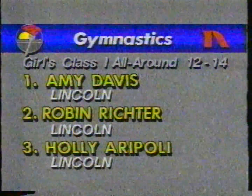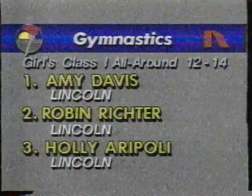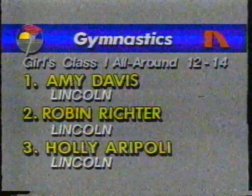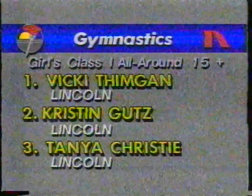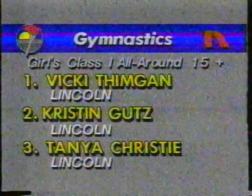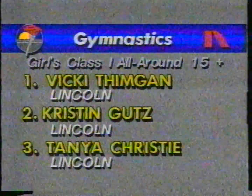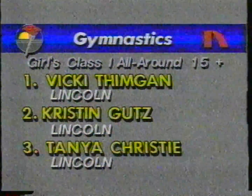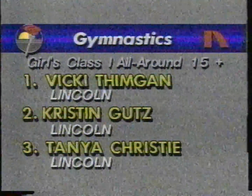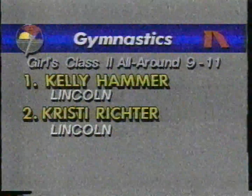Amy Davis of Lincoln is first. Robin Richter, of course, a national champion, is second. And Holly Aripoli of Lincoln is third. In the girls' Class 1 all-around, age 15 and up, Vicki Thimgen of Lincoln is first with Kristen Goots and Tanya Christie, 1, 2, 3, a Lincoln sweep in the girls' Class 1, 15 and up.